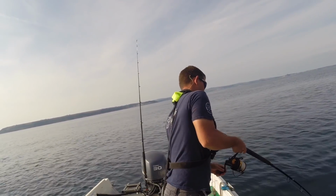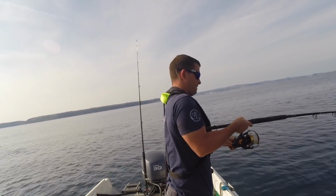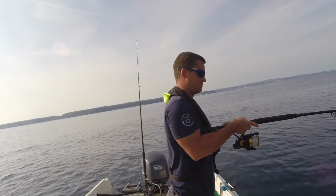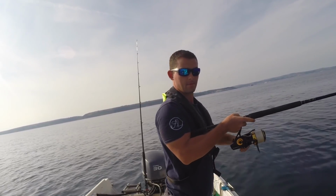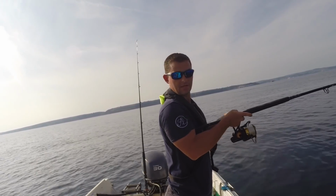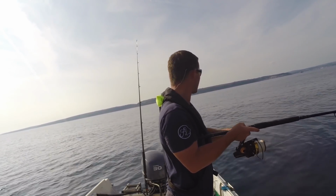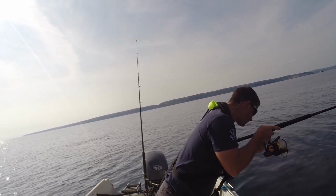Oh, I think that's a pollock. I've still got it. It feels like a good one. I think I picked up a little mackerel on the way down. Literally as soon as I got to the bottom, boom! It's either taken the feathers or picked up a little mackerel on the way down. No, it's Mr. Pollock.